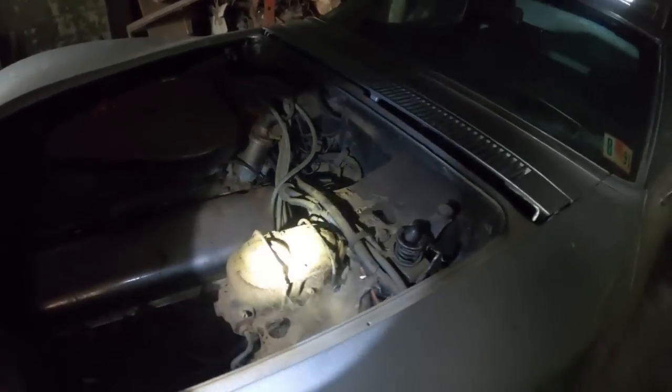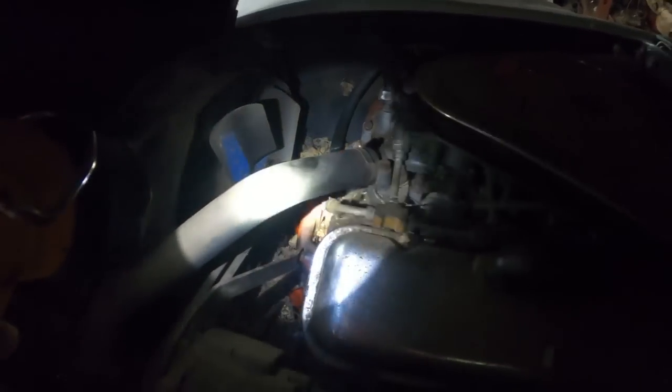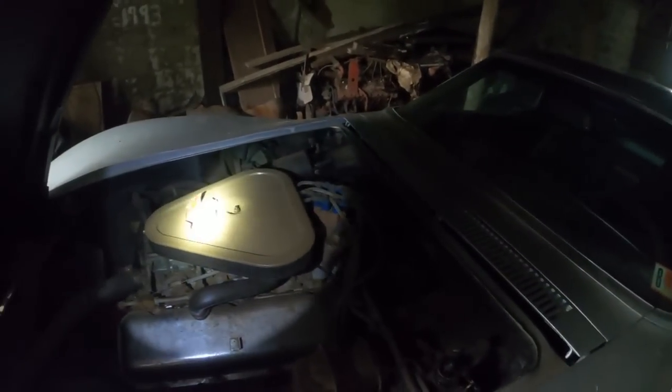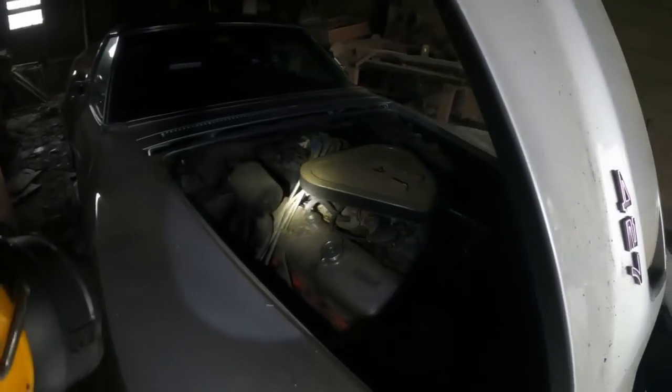Pretty standard under here. Manual brakes. I think it's got manual steering as well. But it looks pretty decent. I already checked the oil. The last time I was here, had oil, still had some viscosity.